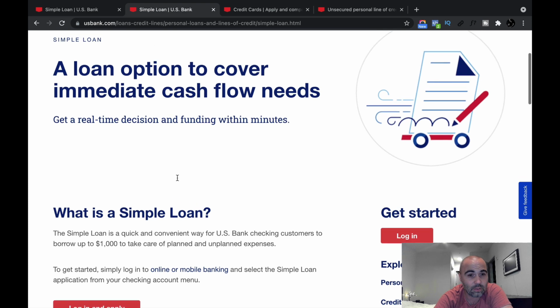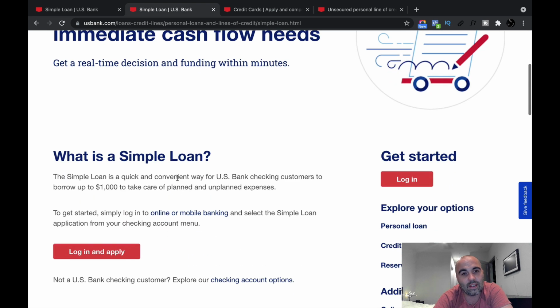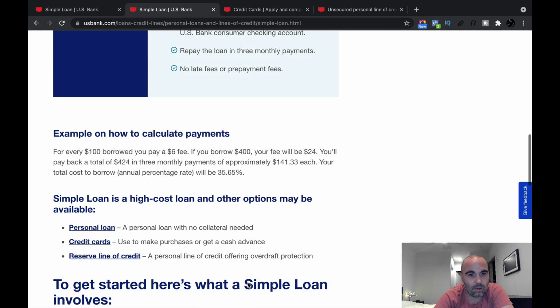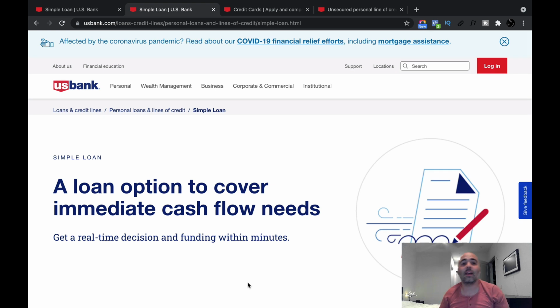But the Simple Loan is cool too. I mean, $1,000 when you need $1,000 can help with a lot of things. And just having a banking relationship for 6 months and being able to have a no credit check loan is pretty stinking cool. All right, guys, that's what I've got to say about the no credit check loan with US Bank. Go get the personal line of credit if you have US Bank before they take that away.